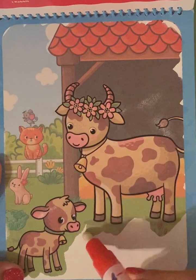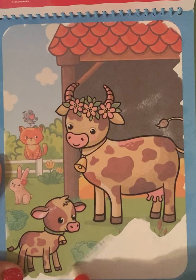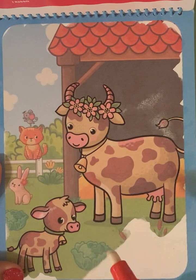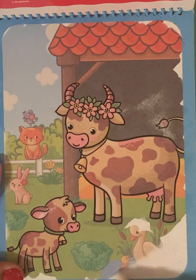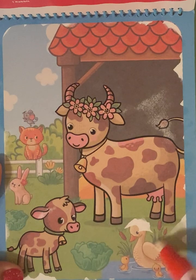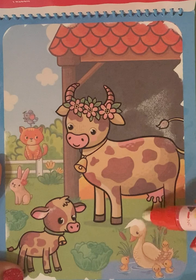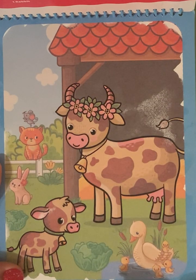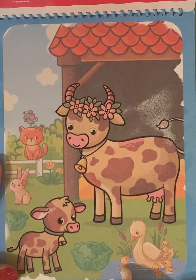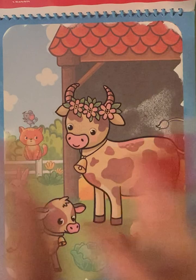Let's see what else we find. I think there's another cabbage down here. Yes, another cabbage. And what else do we see here? There's a pond. What do you see? What's inside the pond? We have mommy duck and her ducklings. Can you help me count her ducklings? 1, 2, 3, 4. 4 ducklings.